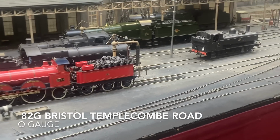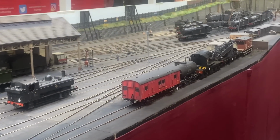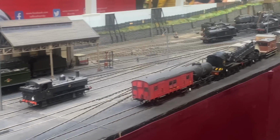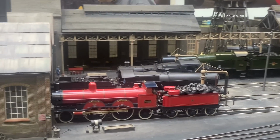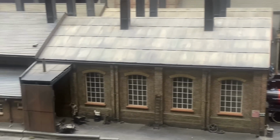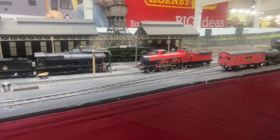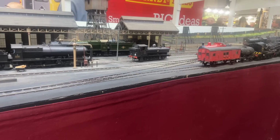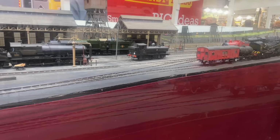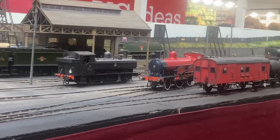And now we move on to 82G, Bristol, Templecombe Road, an O-gauge 1960s Western Southern depot layout. Back in 2001, after almost 10 years on the exhibition circuit with the Loco Clinic, the original group decided that they needed something on which to exhibit and run their completed locomotives, set in the real environment. Being predominantly locomotive modelers, what better than a shed layout?